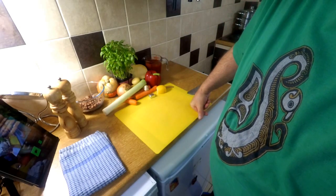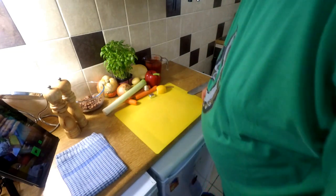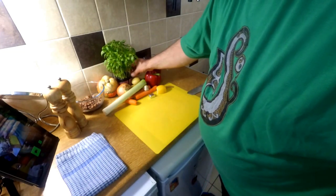Okay, and the other little thing I've got there is an acorn squash, which is about 2/3 of the size it was 3 days ago. Well, work that one out. I think it's just dehydrated a wee bit. Another great aromatic is basil.